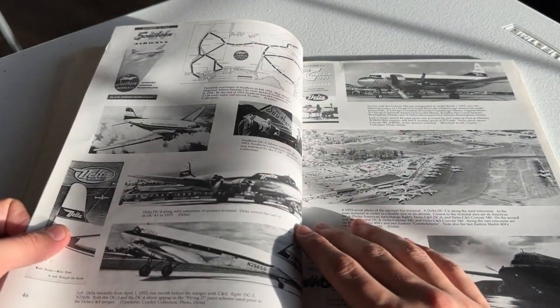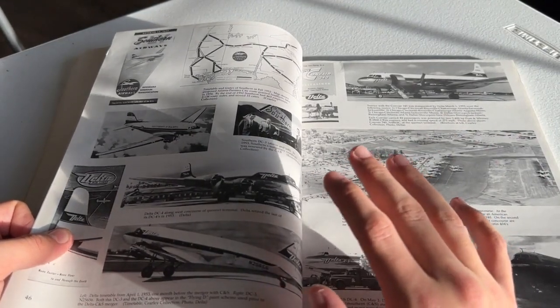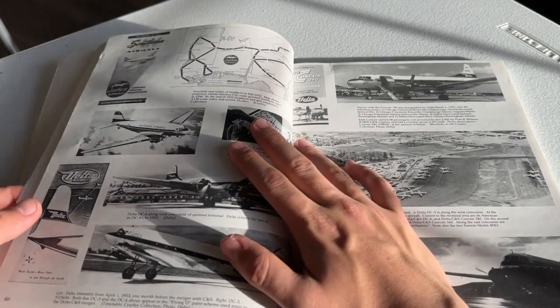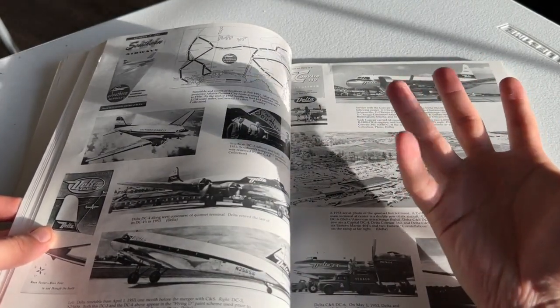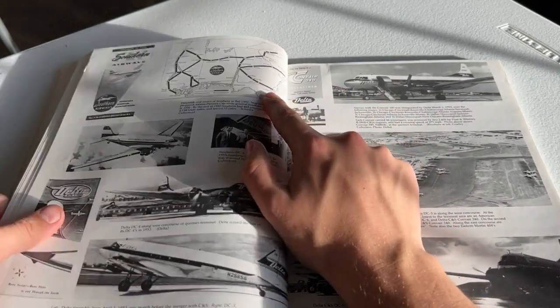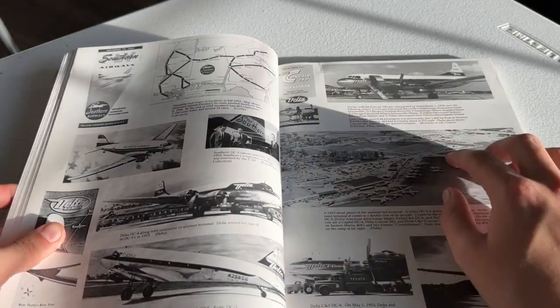Next page, of course, Atlanta had so much Mississippi, Alabama, Louisiana, South Carolina traffic before airline deregulation, obviously, when they could do all these stops. That's what you just see. They just all stretch throughout, all the way down. So that's quite cool to notice.